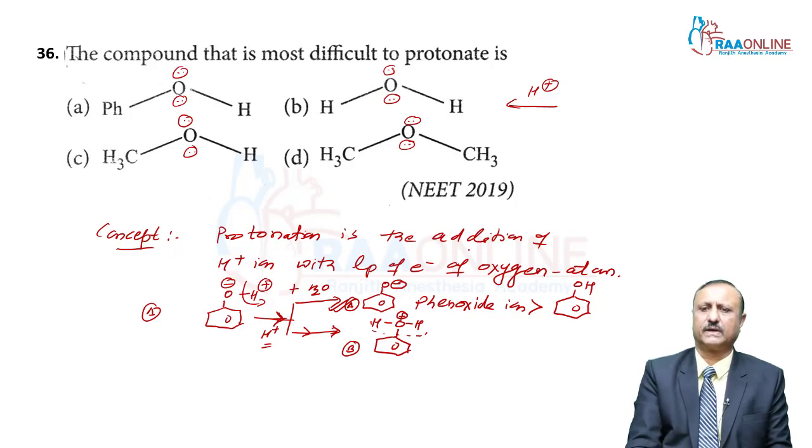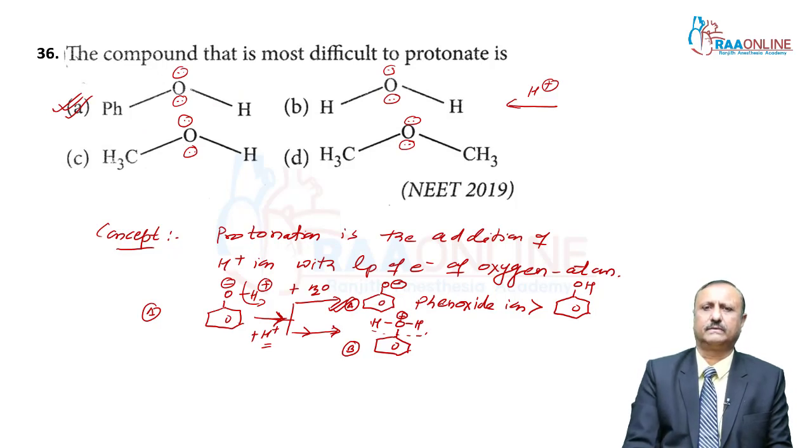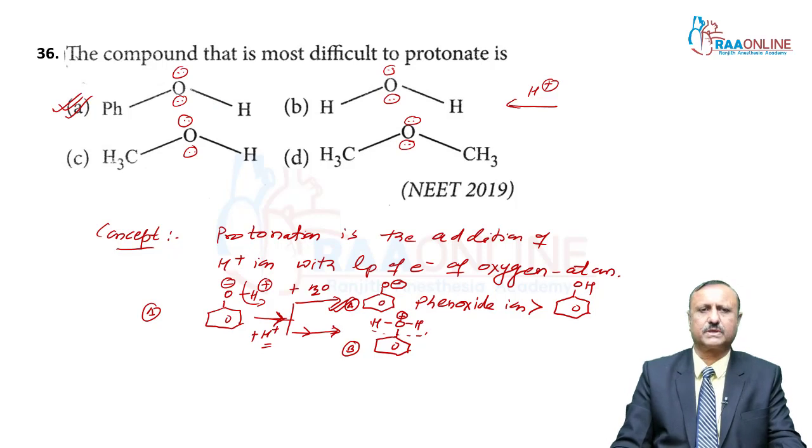In protonation, my dear students, H plus ions are accepted from the solution. So you can see here the phenoxide ion is more stable than this oxonium ion, which is formed by accepting H plus ions. So, my dear students, your answer is A, because in this answer you get the more stable phenoxide ion. So in question number 36, you get answer A. This is the concept of this question, and this question was asked in NEET 2019.